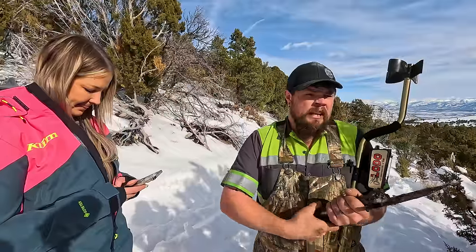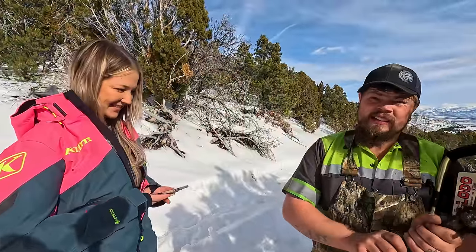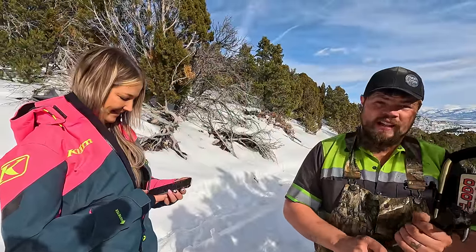So that whole old wives' tale that cold's bad for batteries, the iPhone proved us wrong, because it's still pretty charged for sitting out in the snow for 3 days. And it gets below zero up here at nighttime.